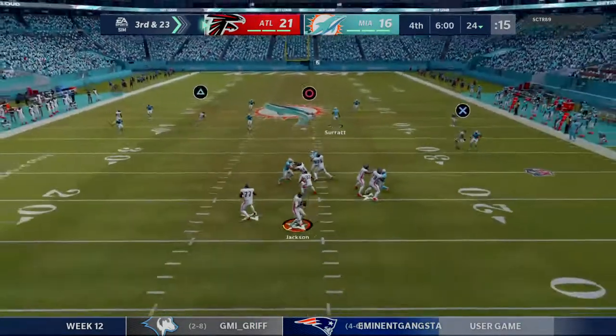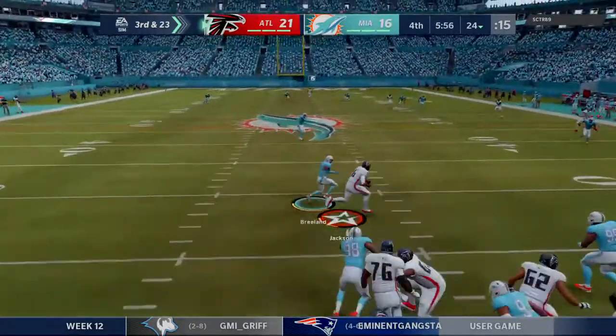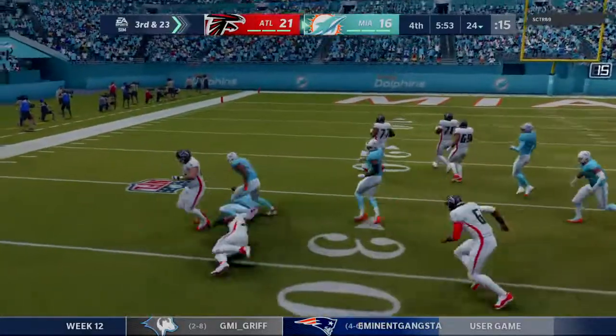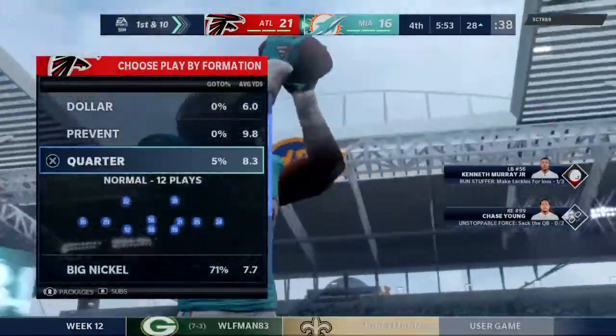Play action. Now Jackson. Being chased out left. Jackson hit, and he lost the football. And this is picked up by the Dolphins. And his guys are going to get the football at the 28-yard line.